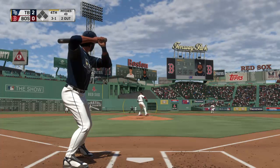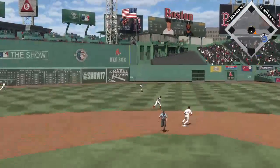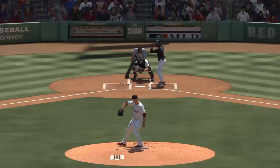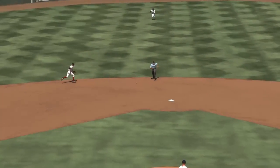Into his motion. Here comes the 3-1. Swinging, a soft liner. A diving try, but it's through into the outfield. Well, he just stayed with that and just kind of flipped it out there. Nasty pitch, but he stayed on it and got just enough to get the hit. Forsythe.